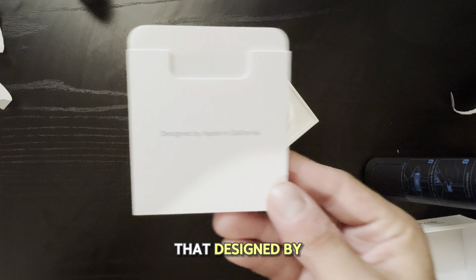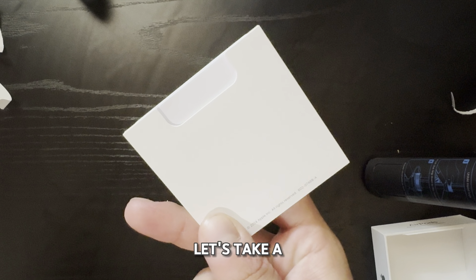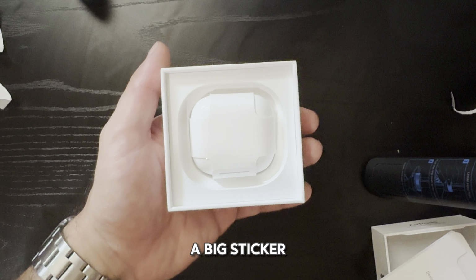Aside from all that, designed by Apple in California. Yay! I live in LA. Aside from all that, let's take a look. I forgot to see if they gave us stickers in there. I don't know. I'm not really that much of a big sticker person.